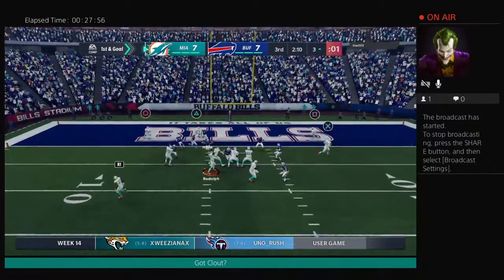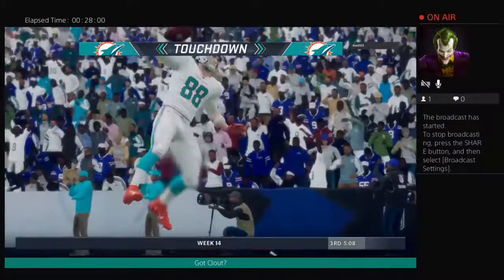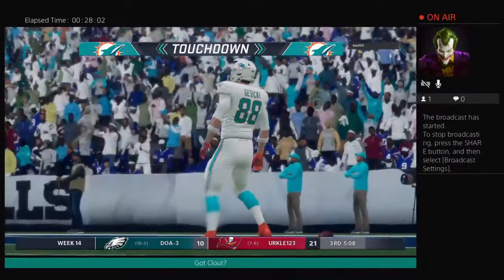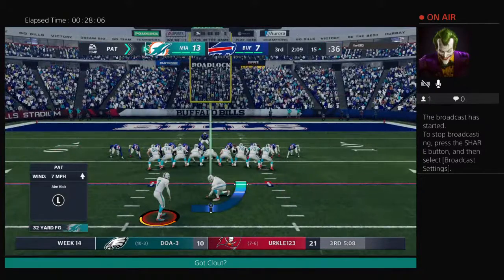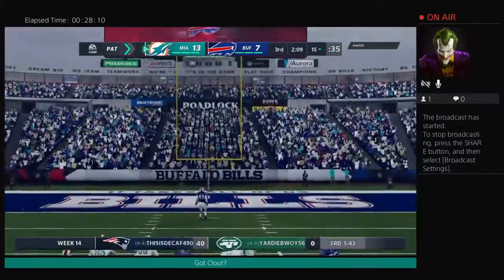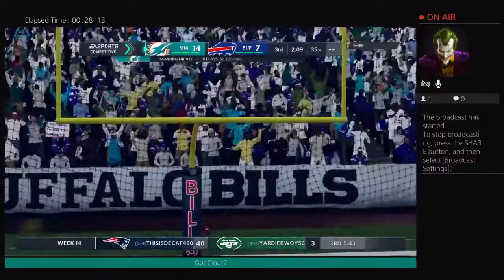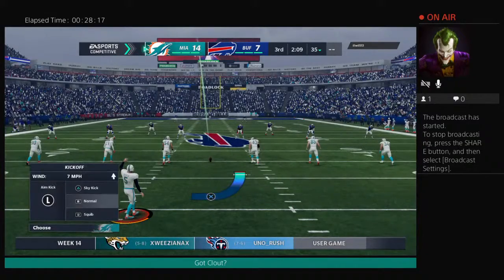Rudolph just does beat the play clock. That's caught at the 2. And he will take it in for a Dolphins touchdown. Touchdown, Miami. Mike Gesicki, his 2nd touchdown of the game, his 3rd on the year. And the Dolphins have taken the lead. The kick is good. And he'll bang that one through. The score, Dolphins 14, Bills 7.